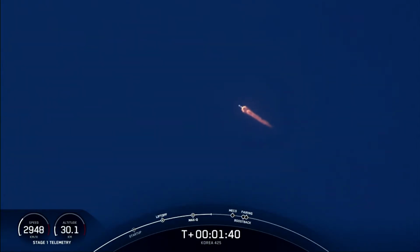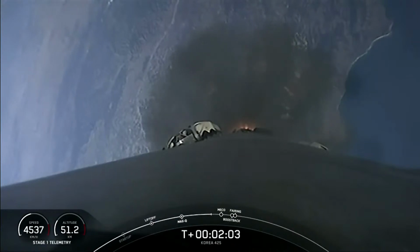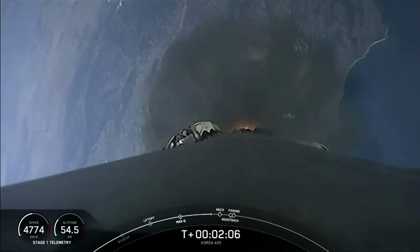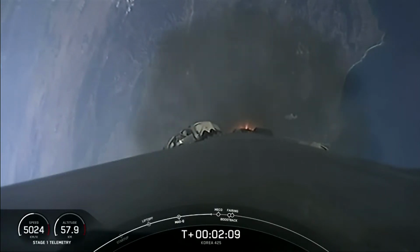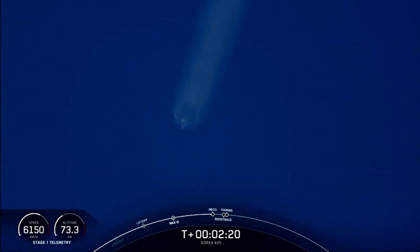You can track our progress to orbit by keeping an eye on the Stage 1 telemetry in the bottom corner of your screen. Now we have 6 events coming up in quick succession: MECO, Stage SEP, S1 Flip, SES1, Boostback Burn Start, and fairing separation. During main engine cutoff, we'll shut down the 9 Merlin 1D engines, which is followed by stage separation. Nominal trajectory on board Falcon 9. Once separated from the second stage, the booster will flip its orientation and begin heading back to Earth with a short boostback burn, while simultaneously, the second stage MVAC engine will ignite for the first time, followed quickly by fairing separation.